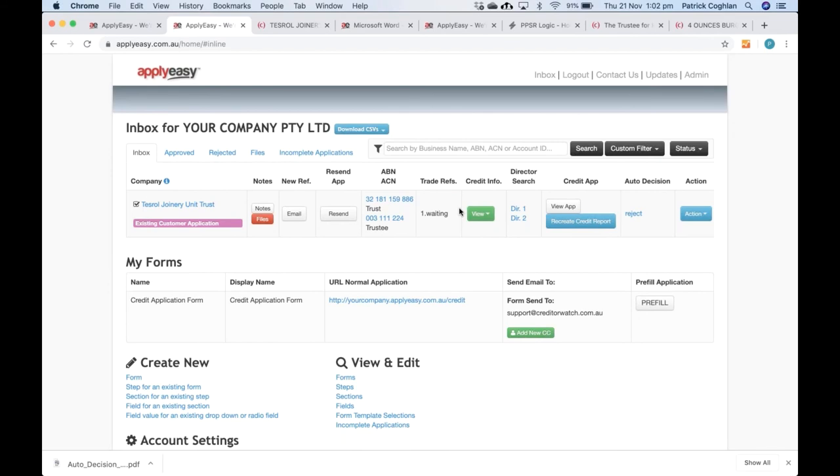So there's plenty more that goes into ApplyEasy. That is a very quick, simplified rundown for you. If you are interested, obviously get in touch with us. Send through your current credit application, in PDF or Word doc, and we can actually set up a live demonstration of your application for you. It's a great way to have a look at it. You can run some applications through to see how it works and ultimately make the decision whether you want to go ahead with it.